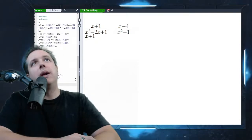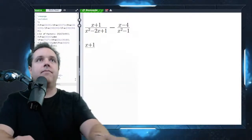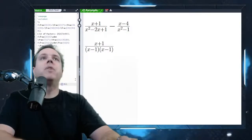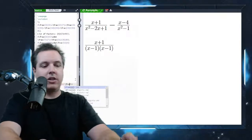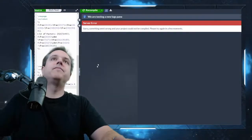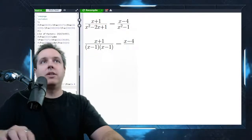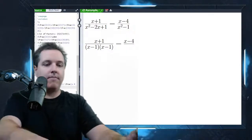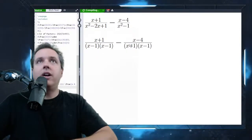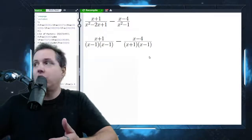Okay, x squared minus 2x plus 1 should be, let me put a space in here. What is that? x minus 1 squared? Yeah, looks like x minus 1, x minus 1. Yeah, that's right. Okay, and then the other one, we've got minus the fraction x minus 4 over, let's see, x squared minus 1 is a difference of squares, so that's x plus 1, x minus 1. Okay, so see how I haven't really done anything. All I did was factor the polynomials that are in the previous version.